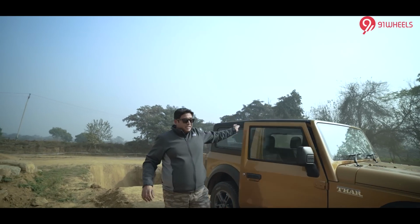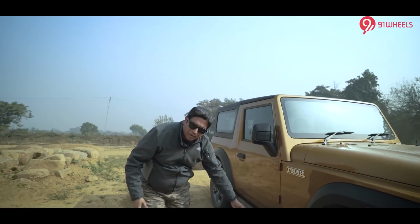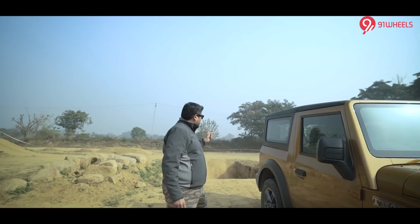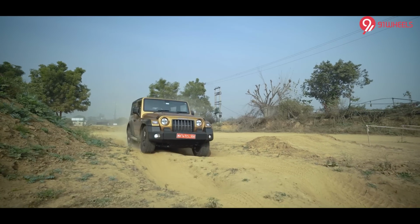The Thar has the best possible approach, departure and ramp over angle. Ramp over means basically this angle over here. The car will not touch the underbelly. You just saw that happening on this particular obstacle at Oras. No other SUV in the segment, I'm pretty sure, can do that, because most of the vehicles are low. They don't have such a good approach or departure angle. They don't have this kind of ground clearance and these kind of tires available as standard.